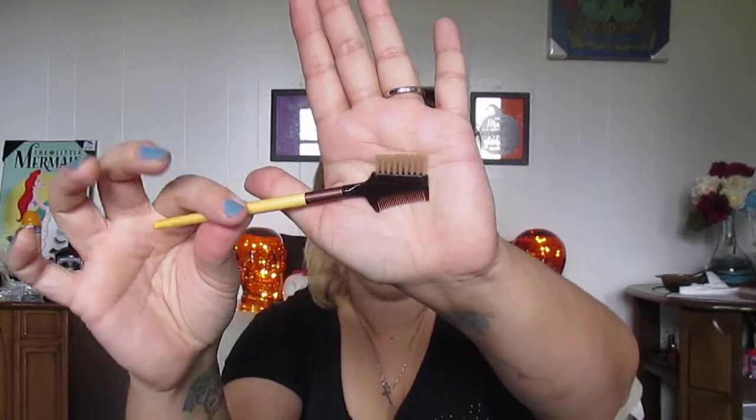So love EcoTools brushes though, so I'm excited for that. And then the next set is actually an EcoTools set that had 4 brushes in it, but I gave the blush brush to a very good friend of mine because I thought she would like it, and I have a ton of blush brushes. But it is the 4-piece touch-up set, and it came with the blusher brush, and then it also came with a lash comb or eyebrow comb.